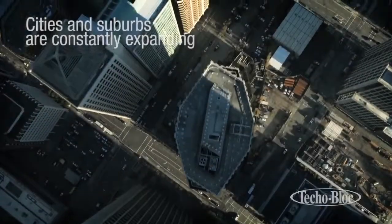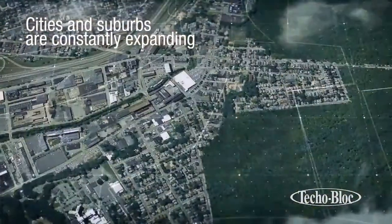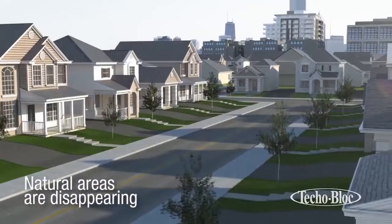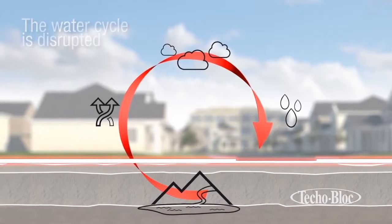Over the past few years, cities and suburbs have become larger and densely populated. Areas that used to be covered by vegetation have now been replaced by infrastructures, parking lots, streets, and sidewalks. The absence of these natural surfaces has greatly disrupted the natural cycle of water.